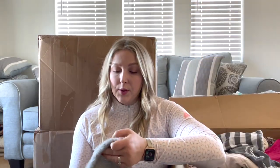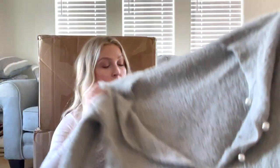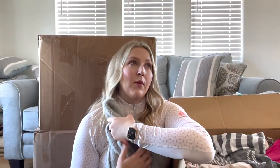Okay, next we have a Forever 21 size medium cardigan. So this I would probably have picked up at the outlet if I'd seen it there, because look at the buttons on it. It is so cute, and it is a thicker material. Oh, please tell me all the buttons are there. Woohoo! We are good. It is a size medium. It's a little oversized, but I would probably list this for like $25 and expect a little less.